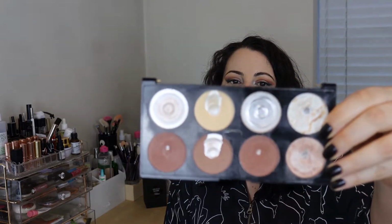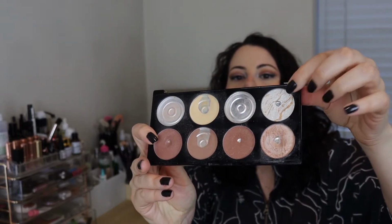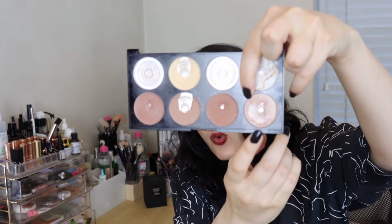Speaking of complexion products being used as eyeshadows, I use almost the entire Revolution Ultra Contour palette as an eyeshadow palette, with the exception of this highlighter here, which I can still use as a highlighter. The rest I don't use on my face, I use on my eyes, and it works for me as an everyday eyeshadow palette. I'm wearing it today. This highlighter, this one here, is quite lackluster applied on its own. So again, I spray it with Fix Plus, and it does the trick.